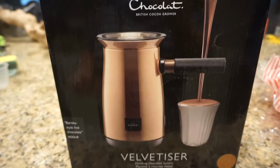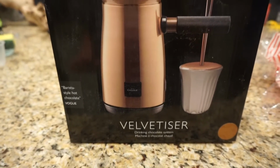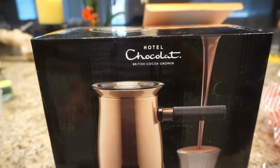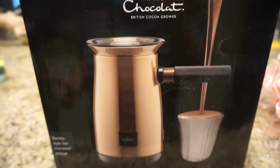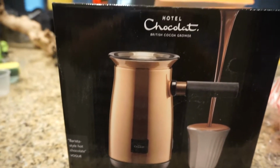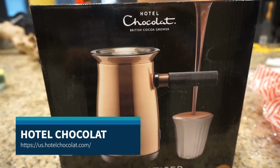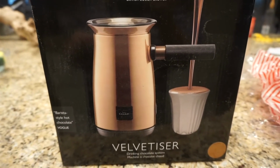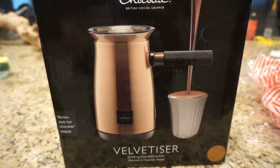Just arrived today, finally, January, second week of January. May gulay. I bought this last year, but apparently after I bought it, it went out of stock. They couldn't deliver it to me, but I recommend Hotel Chocolat for their customer service. They keep updating me via email when it's arriving or where it is, at least every week.